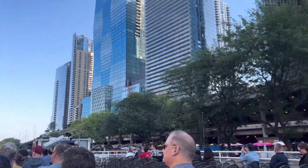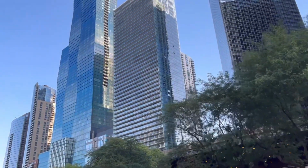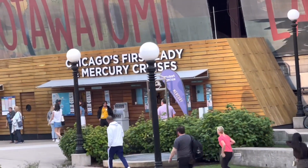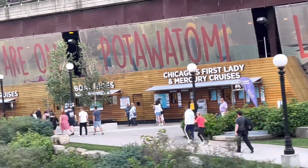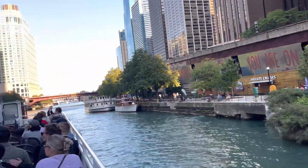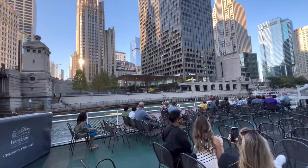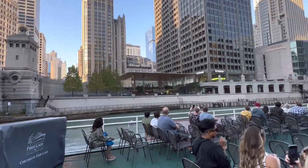To our left, we're passing the Sheraton Hotel, and the Apple Store right here along the riverbank. The Apple Store, completed in 2017, was done by British architect Sir Norman Foster.